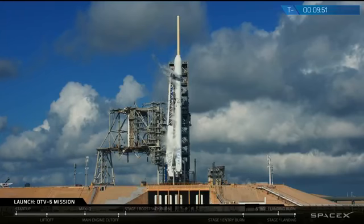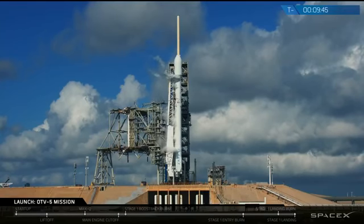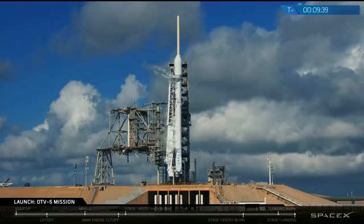Falcon 9 is a 2-stage launch vehicle. It comprises a high-strength aluminum first stage as well as a high-strength aluminum second stage, and they are joined by a composite interstage. The X-37B payload is housed in the fairing sitting atop the second stage.